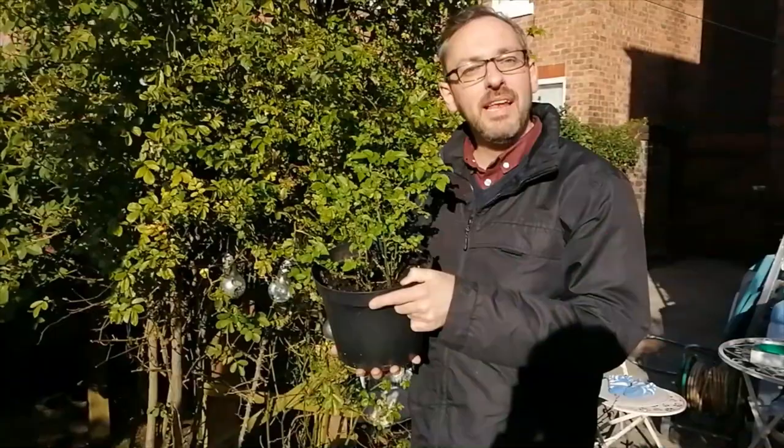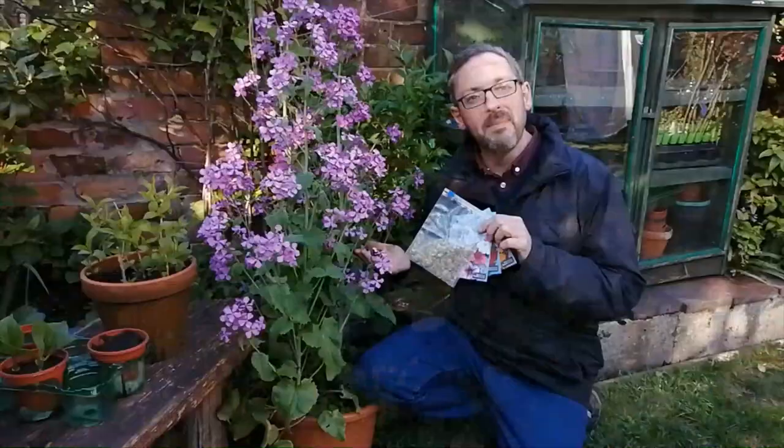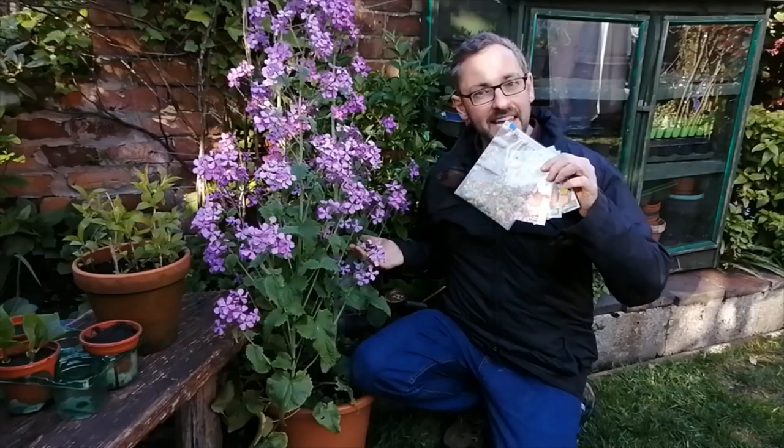But you can take a cutting of this flowering red currant, like this one. Maybe a climbing rose, like this. You might decide to grow a plant from seed, like these. This is an honesty plant that I grew from seed last year.